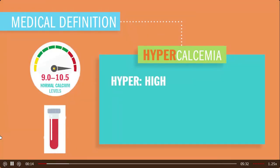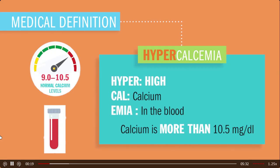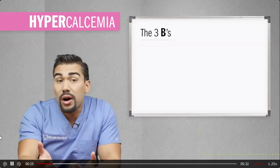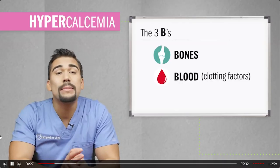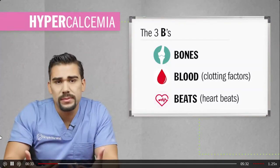Today we're wrapping up hypercalcemia. Hyper meaning high, cal meaning calcium, and emia in the blood. Calcium more than 10.5 in the blood. Now, calcium is a strong guy, and so his function is to keep the 3 B's strong. So strong bones, blood, and beats. For blood, the clotting factors will be strong, and beats, we're talking about heartbeats.